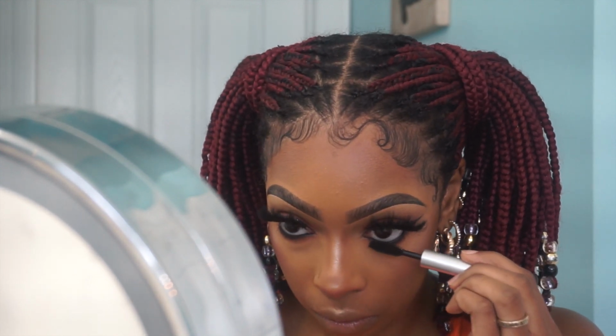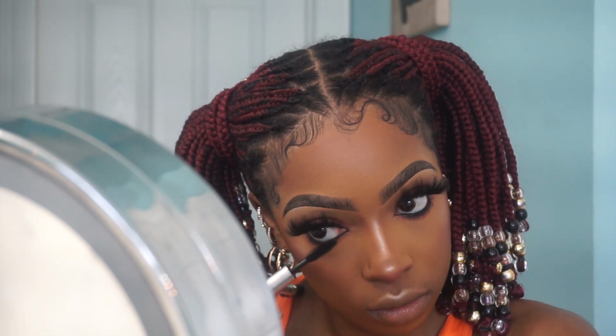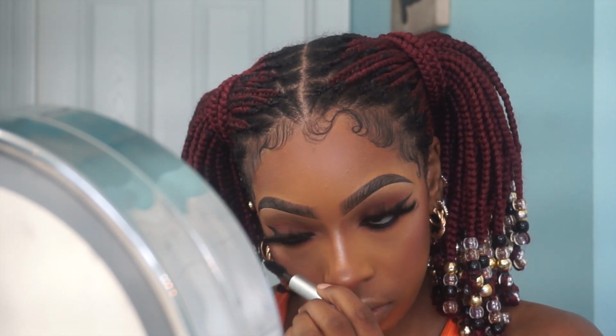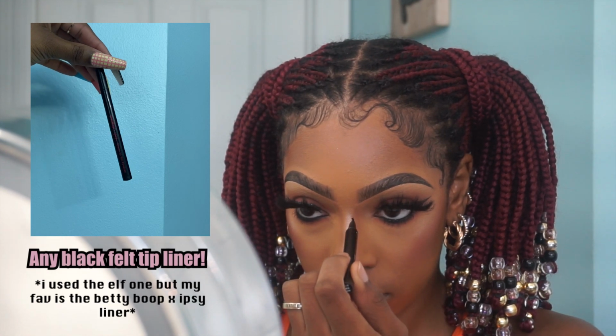And the mascara that I'm using here is the Milk Makeup Kush Mascara. Look, I've actually been sleeping on Milk products. I really haven't been using a lot of them in the past, but I've started using that Hydro Grip Primer and now this mascara, and I'm now a believer. So don't sleep on Milk Makeup.